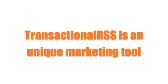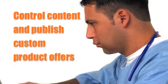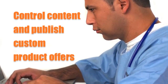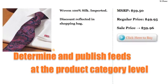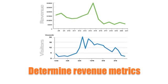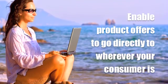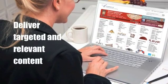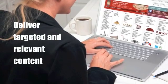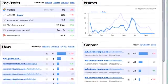Our technology offers many benefits that you do not get with current RSS programs or your XML deployment. Here are some of the benefits that you will get with Transactional RSS. Control content and publish custom product offers directly to your consumers. Determine and publish feeds at the product category level. Determine revenue metrics in regard to most key performance indexes. Enable product offers to go directly to wherever your consumers are at instead of forcing them back to your website. Deliver targeted and relevant content multiple times a day, every day of the year. Plus, our analytics measure all aspects of the Transactional RSS program.